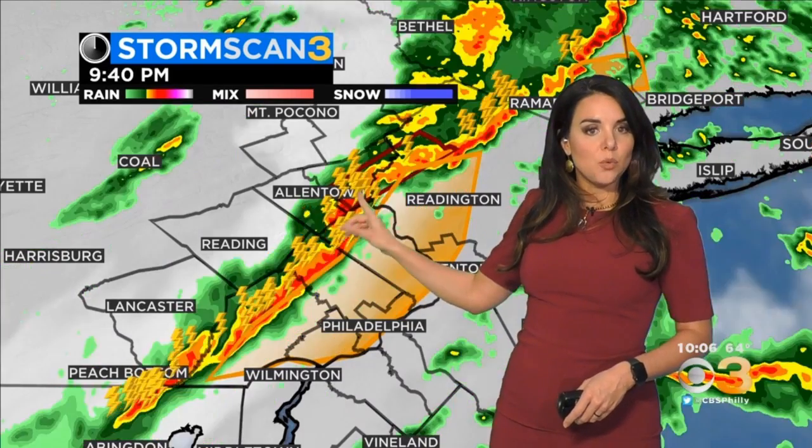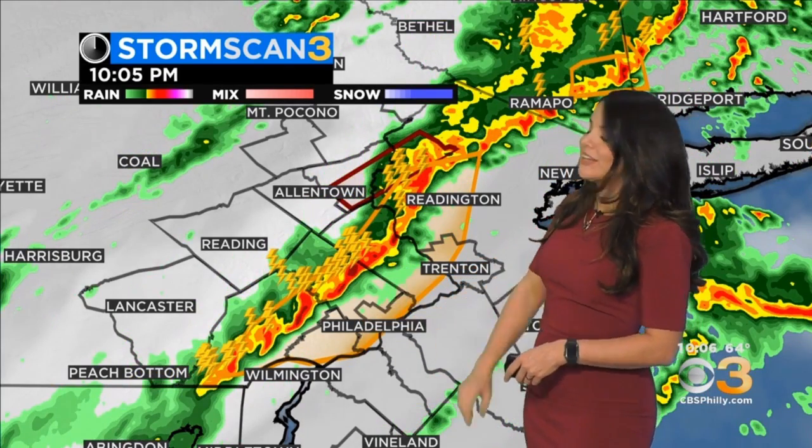However, we do have a number of severe thunderstorm warnings still in effect and a flash flood warning over Northampton County. So this is moving very quickly toward the main line, toward Lower Bucks, and very quickly toward Delaware County and Philadelphia. We may see another tornado warning before the night is over, and of course, if we do, we will bring it to you as soon as possible.